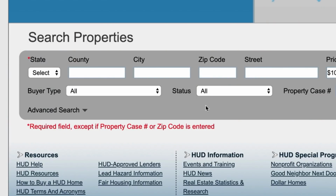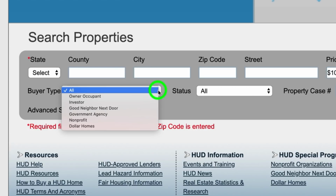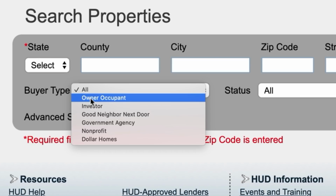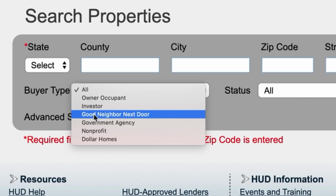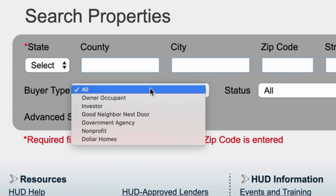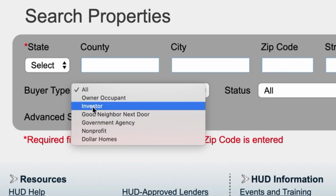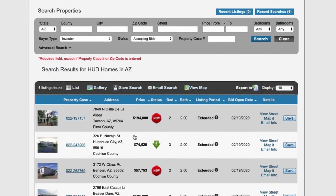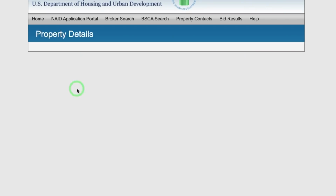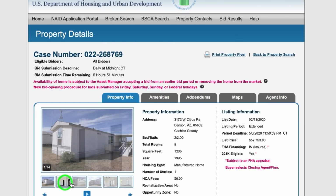Now, this indicates who is eligible to make an offer on the home. Here's the complete list you have to choose from: all, owner occupant, investor, good neighbor next door, government agency, and nonprofit. Now, as an investor, always choose the all category or the investor category. The all category means it's open to all bidders, and the investor category means investors are able to bid on the home. Now, this is critical because new listings are often reserved for just owner occupants or owners who are going to personally live in the home.